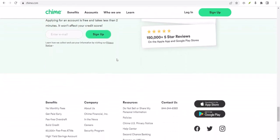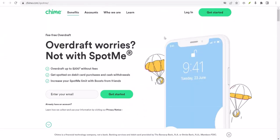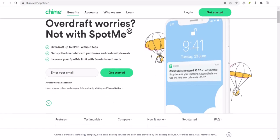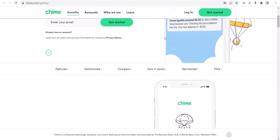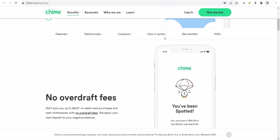SpotMe boosts. There's another way to temporarily boost your SpotMe limit, SpotMe boosts. These are like little gifts from Chime or your friends. You can send and receive boosts, which can increase your limit for a month. It's a fun way to help each other out and potentially access more SpotMe cash.